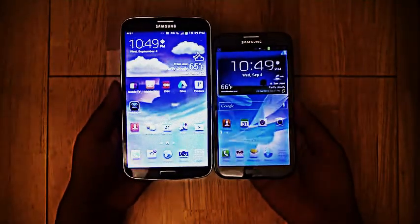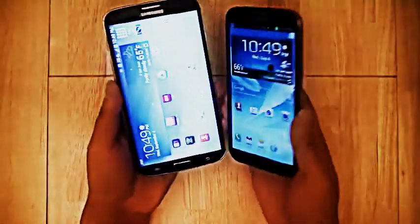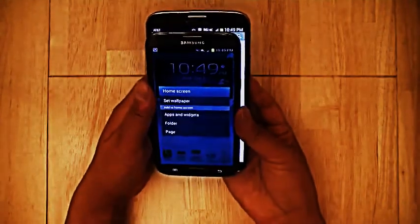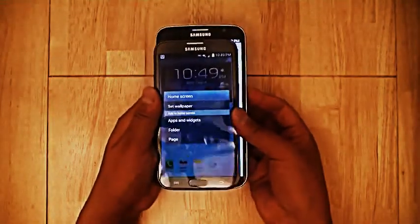But stacked up against the Note, the Galaxy Mega is a little bit slimmer than the Note, while at the same time a little bit larger both in diagonal, in length, and in width.